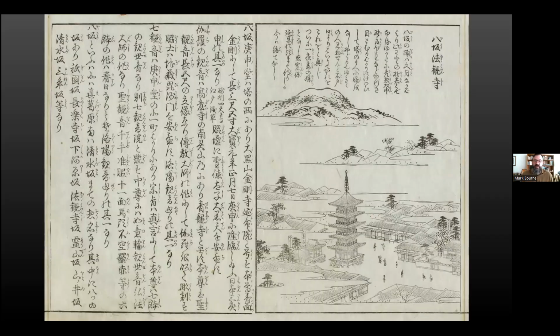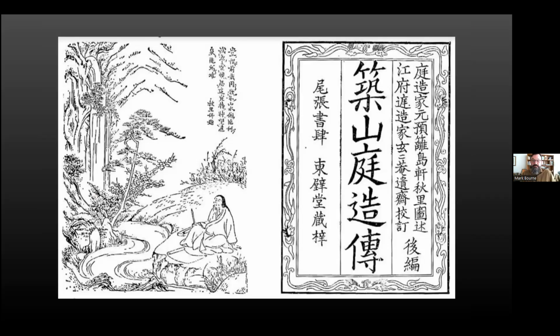So then if we go back to these books, this gets us back. This is Higashiyama. This is a pagoda that's kind of south of Kodaiji in Higashiyama. And Tsukiyama Teizo Den, this is the frontispiece of Aki Sato's 1828 publication of this.